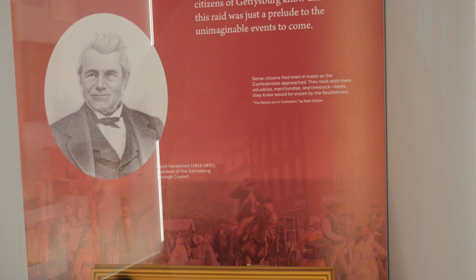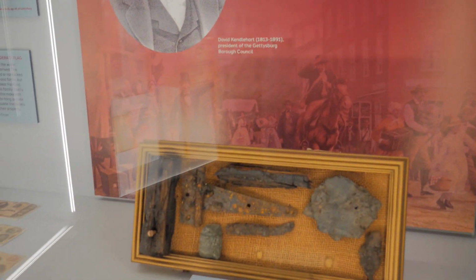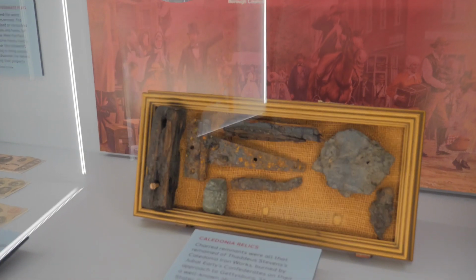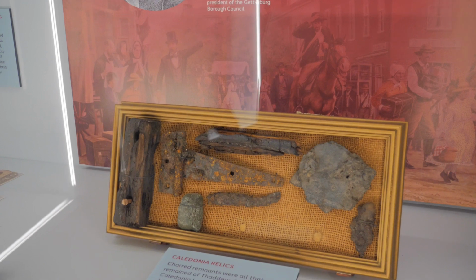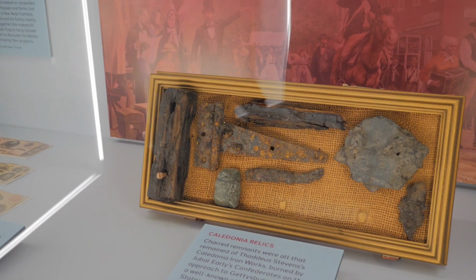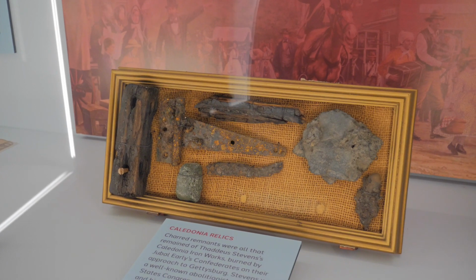Pretty cool. So Thaddeus Stevens had an ironworks, and Jubal Early's troops, when they came through Gettysburg, burnt the ironworks. Well, these are some of the remains from the original Thaddeus Stevens ironworks that the rebel invaders burnt.